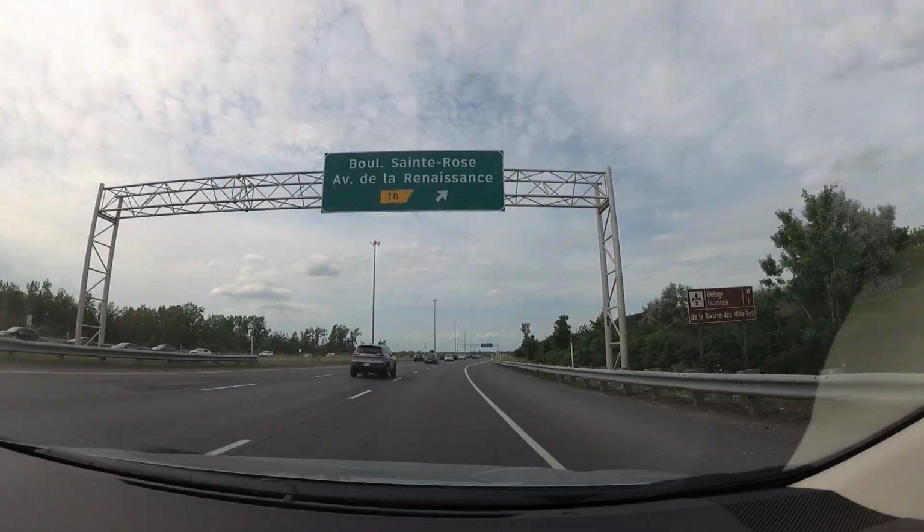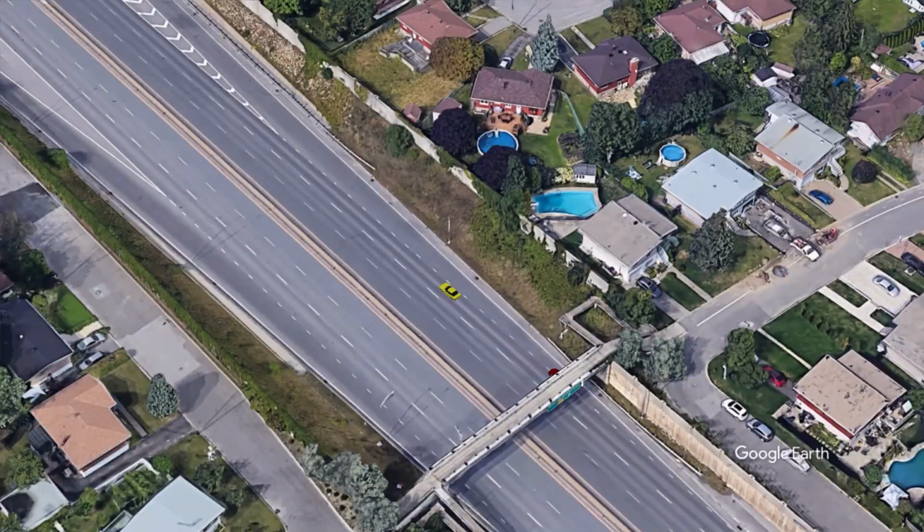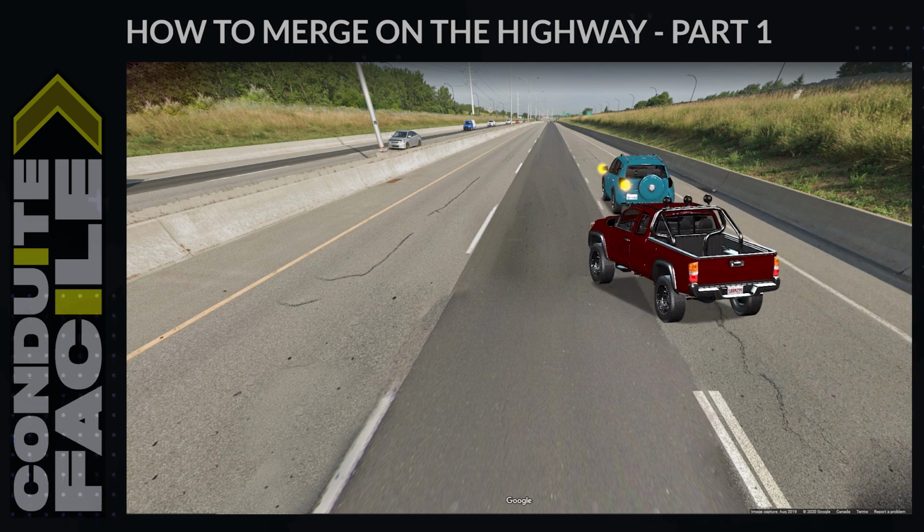And make sure that as soon as the line becomes dashed, you get into the lane. If not, someone can do it before you. I explained this in my first video on merging, and the same applies when exiting.